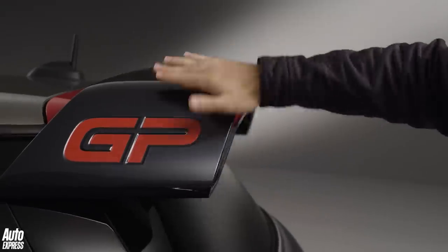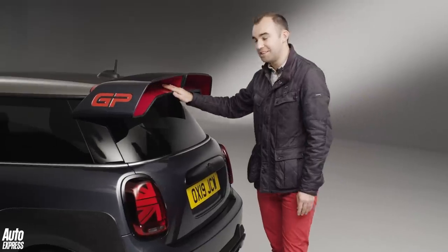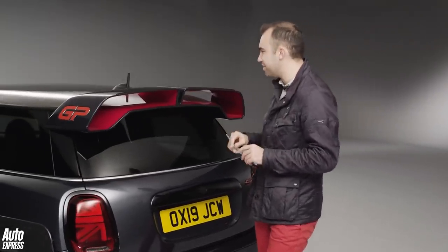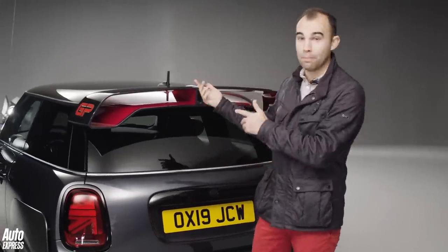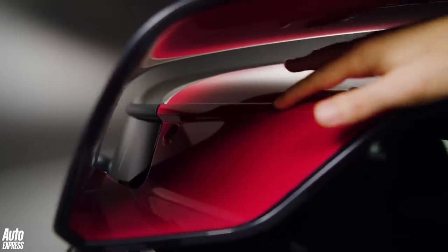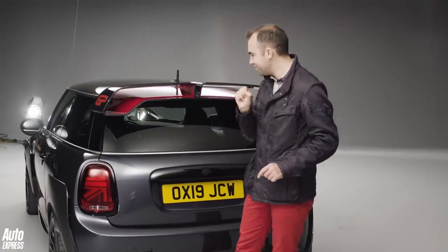Now, it's finished in the body colour with the massive GP logo, but it's on the inside because this spoiler has got an interior. Now, it's painted in chili red, and there are some really nice little design details. So this channel here allows you to actually open the boot, because of course you've got the radio antenna there. But just look at this here, look, the guttering fades into the spoiler. Some really nice attention to detail.